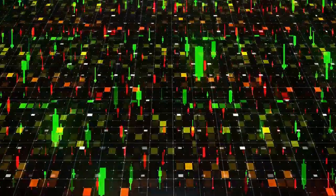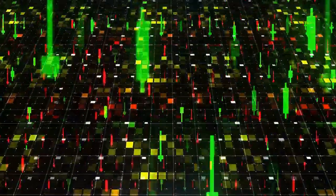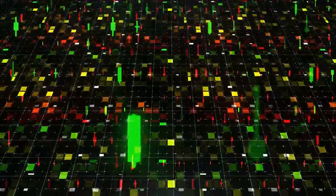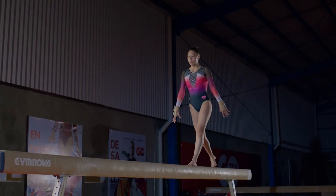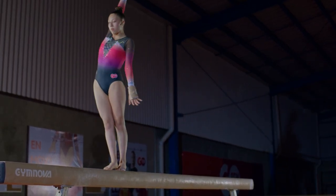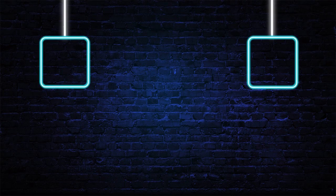Which leaves us with a pretty big question to mull over, doesn't it? As demand for these elements just keeps soaring, who is ultimately going to control the flow? And what will the long-term impacts be for technology, for economies, and for the balance of global power itself?